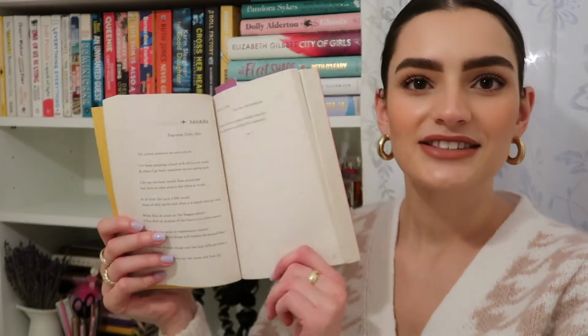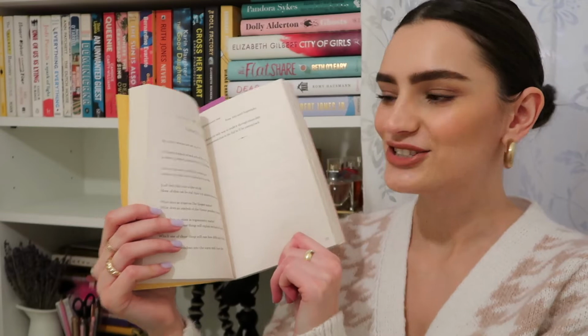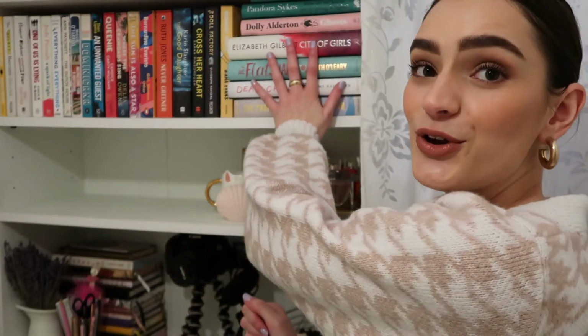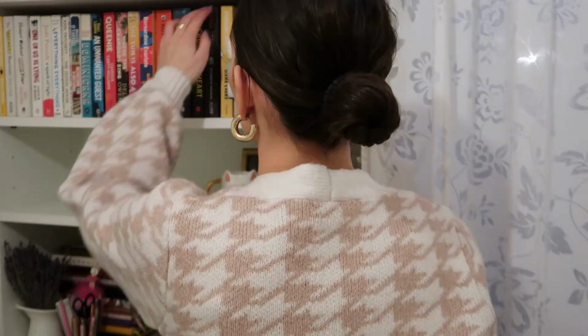If you can see, the whole page isn't full of words. It's literally like 4 words a line or something. So it's written in quite an interesting way, but I'm really enjoying it. So I think I'm going to rate this one highly. But anyway, that was a tangent. What I'm going to do now is remove all of my red books from above.